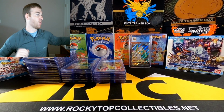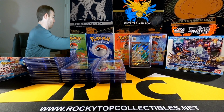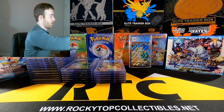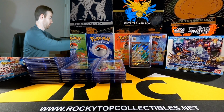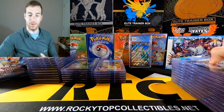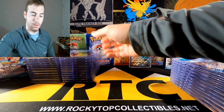All right, that was box number 1. So 68 cards total. That was the small box. This is the fat boy. I'm pretty sure there was a lot of hidden fake shinies in this one as well. All right, I probably should move some of this out of the way. We're going to get very crowded very quick.